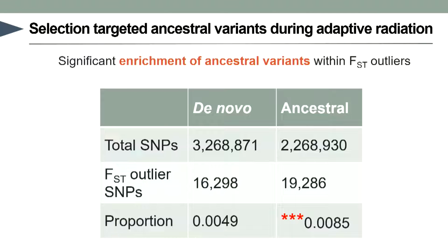So with this in mind, what we decided to do was first take all the SNPs across the two Hawaii Island taxa that dwell in the two divergent environments and look at how many of them are de novo or ancestral. Then we counted how many of them within the FST outlier regions are de novo and ancestral, and we found that a higher proportion of those FST outlier SNPs are within the ancestral class than the de novo class, and this difference is significant. This means that ancestral variants were more likely to be selected for forming these FST outlier regions.